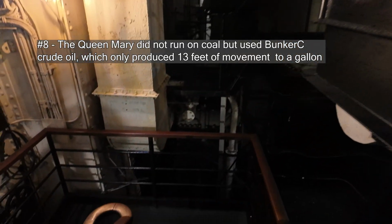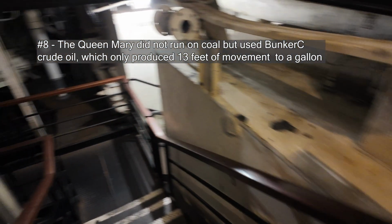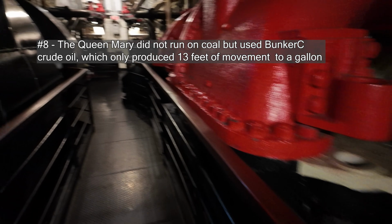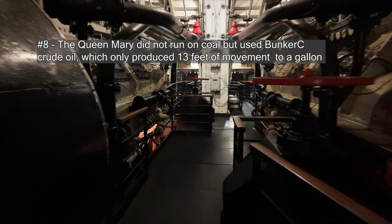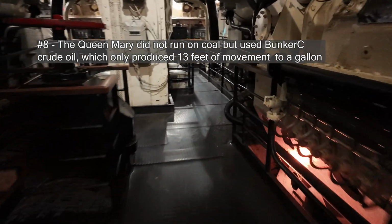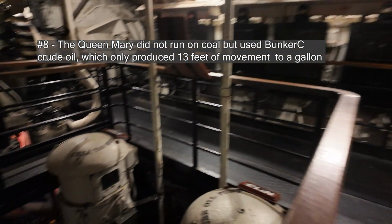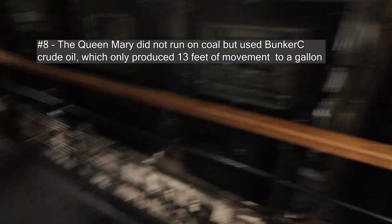Fact number 8. It's a common misconception that the Queen Mary ran on coal and was a steam engine. She actually did not run on coal, but ran on bunker C crude oil, which had the consistency of peanut butter and had to be heated up before it could be used. The crude oil would be heated up so that it would have the right consistency, and they needed a ton of this oil on hand in order to keep the Queen Mary running. There was actually 2 million gallons of crude oil in her keel, but she got terrible gas mileage, getting only 13 feet to 1 gallon of crude oil.